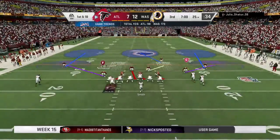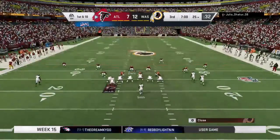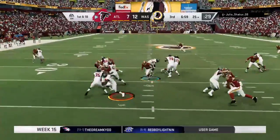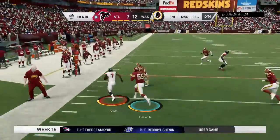About to begin their next drive, the Falcons offense at the line. It's a close game, but they're going to need to do a little bit better here in the second half, no? I would agree with that totally. I would guess it in the locker room.